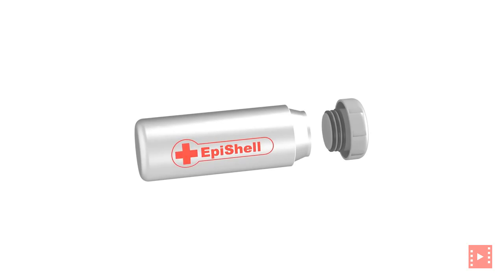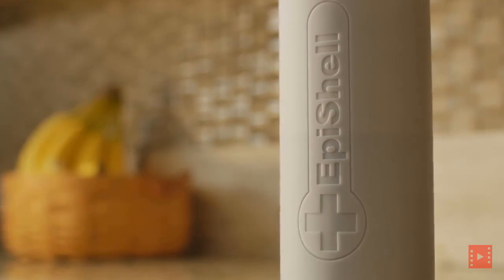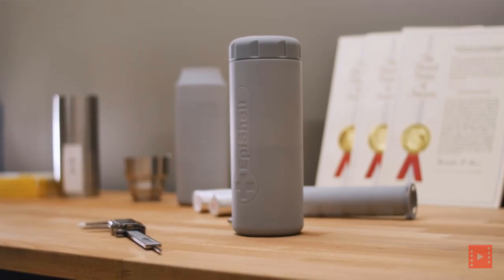Instead, it uses advanced EpiCells that reset to room temperature when indoors and then release heat or absorb heat as necessary when outdoors. So now, whenever you're running errands, hiking, or on a field trip, you can count on the protection of an EpiPen. After my son almost died from a severe allergic reaction to nuts, we made it a point to always have an EpiPen with him. But that meant a lot of our favorite outdoor activities were out of the question. That's not the kind of life we wanted for our son, which is why we created EpiShell.